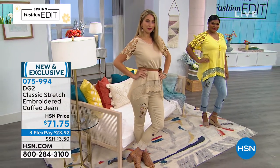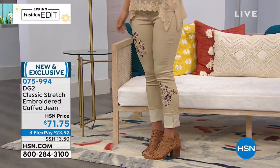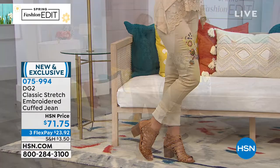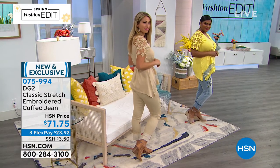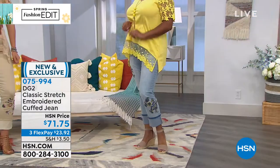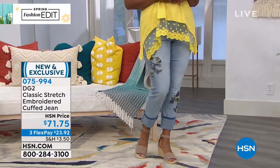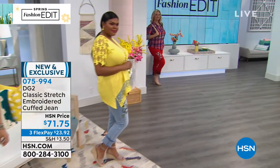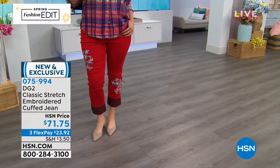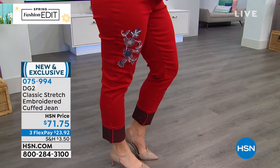This is classic stretch, Tamara, so you want to go with your true size in DG2 or any, you know, the usual size you would wear jeans or pants here at HSN. But there is not just stretch through the waist, which we love, it's through the entire pair of jeans. So classic stretch is what started it all for DG2 11 years ago in denim. And so what is the difference between this fabric and virtual stretch maybe? It holds you in a little bit more. And there is still stretch throughout the entire pair of jeans.